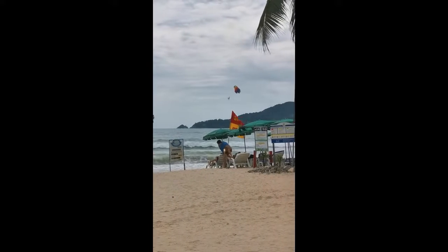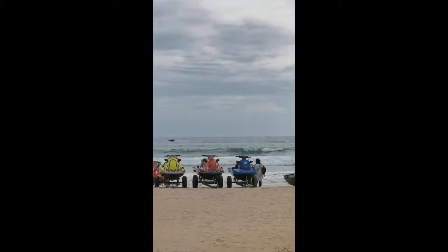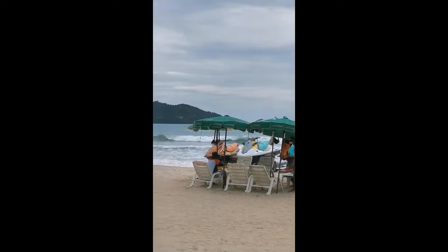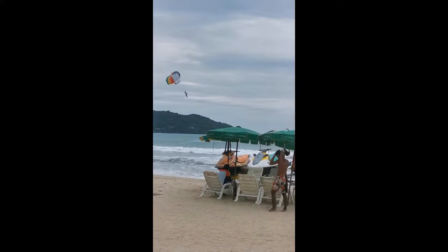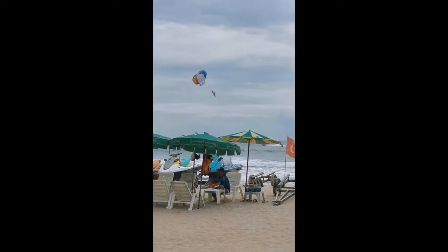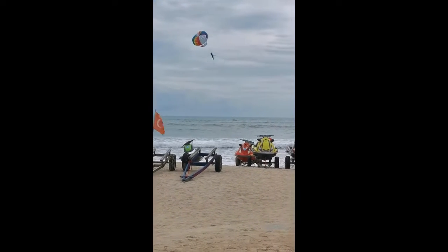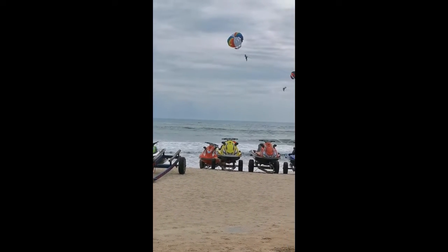And there we go. Parasailers. There's a few of them out today. Yeah, there's one over here. Oh, he's in close. And yeah, he's on what they call tandem one. You've got your instructor guiding it as well. Now, I reckon if I had the time, I would have come down here and had a go, because I've done it before.